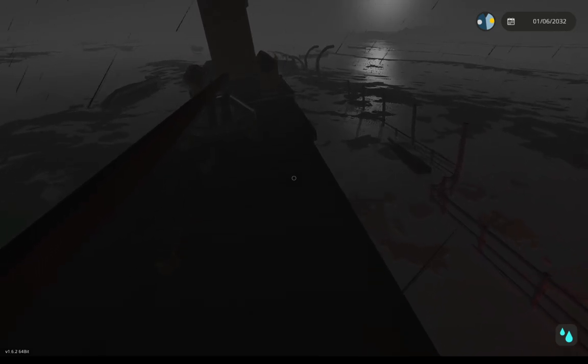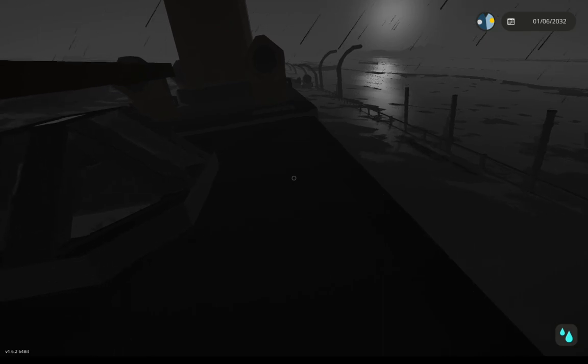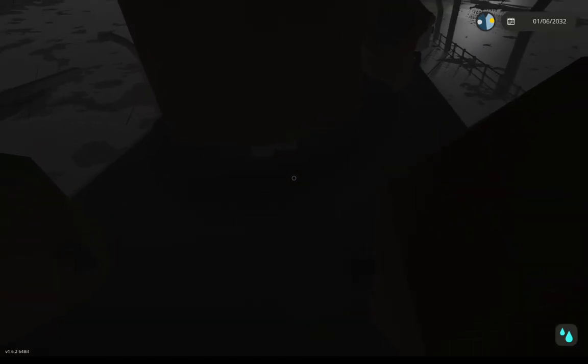I'm coming! You might want to start running there. Is it getting swept out? There's still a little bit of a window. I'm coming. I'm running as fast as I can. Stay on the port side! I'm on the port side.